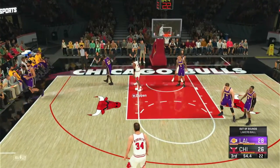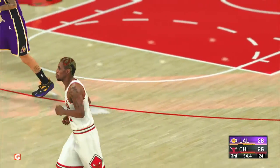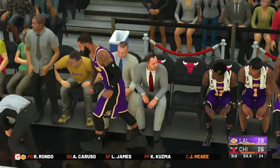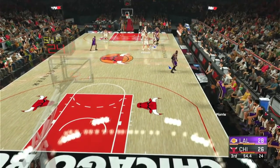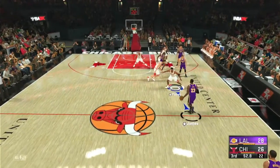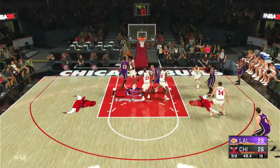And out of bounds as Los Angeles gains possession. Yeah, with no defensive pressure at all, you've got to be able to make that exchange. Morris is checked in for the Lakers. And so it's Morris with it. He'll bring it up for the Los Angeles Lakers. The lead is 2. Here's James.